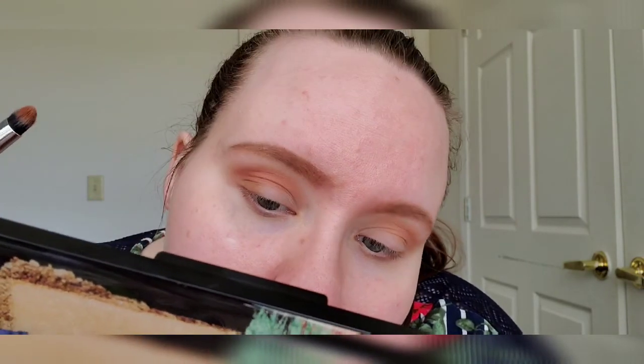It's not the cleanest, but whatever. And I'm gonna go into the shade right next to that, which is Finesse, which is just a darker brown, and I'm just gonna use that to darken my outer corner. I'm gonna stamp that on. Maybe I should go with the one next to it that's even darker. Let's do that. Let's go to the shade Brilliance, because I don't feel like that shade was quite dark enough. There we go. This one's much more deep.